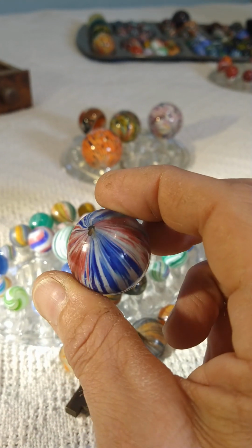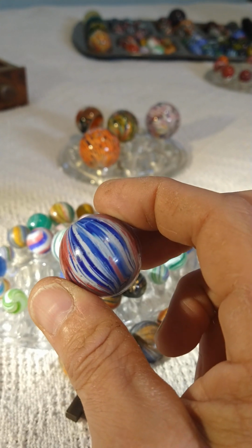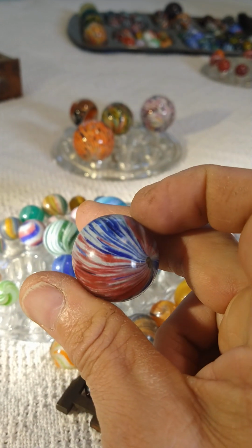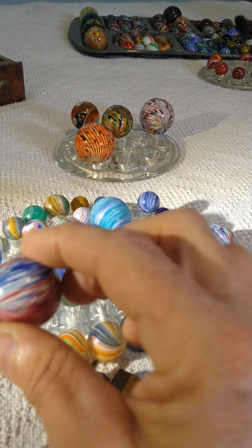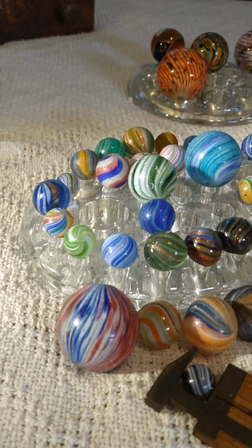Nice, big, old onion skin. And some people, I've heard these called clouds, when they get all polka dotted and spotting, they get big. Some of these are hard to identify as onion skins. One of the examples here, an onion skin.